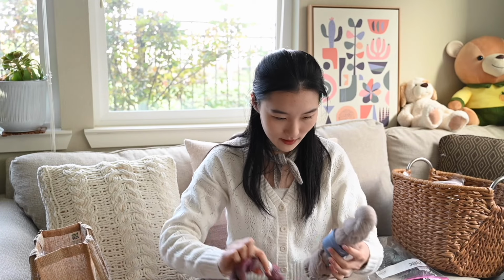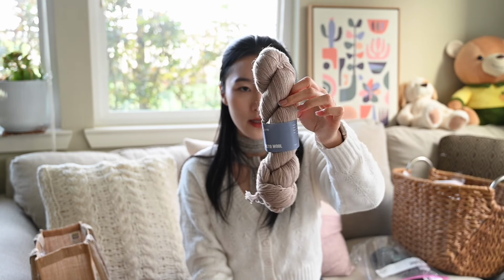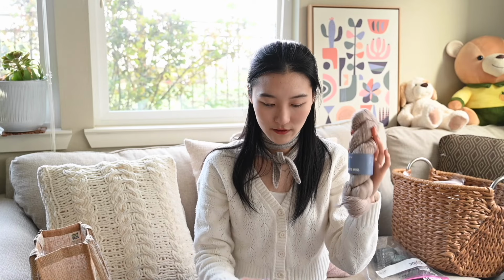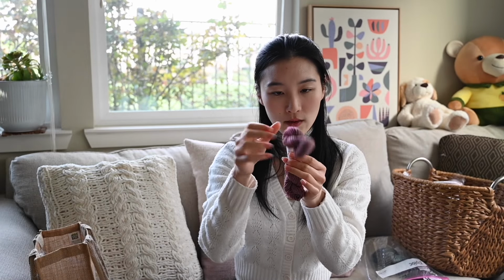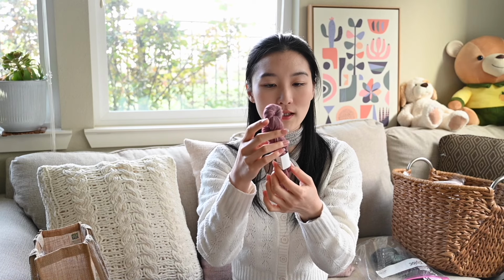I also picked up these. The bigger one is called Core from Gusto Wool. This is in colorway 1050. This is 80% merino wool and 20% nylon. This skein is 100 grams, gives you 400 meters. Fingering weight sock yarn. And this is a mini skein from Casey Knits. It's the Yak Sock Mini with 70% superwash merino, 20% yak, and 10% nylon.